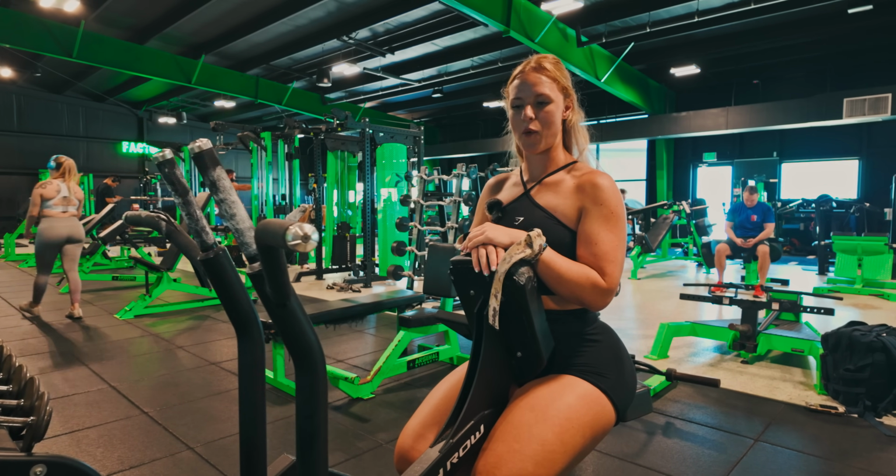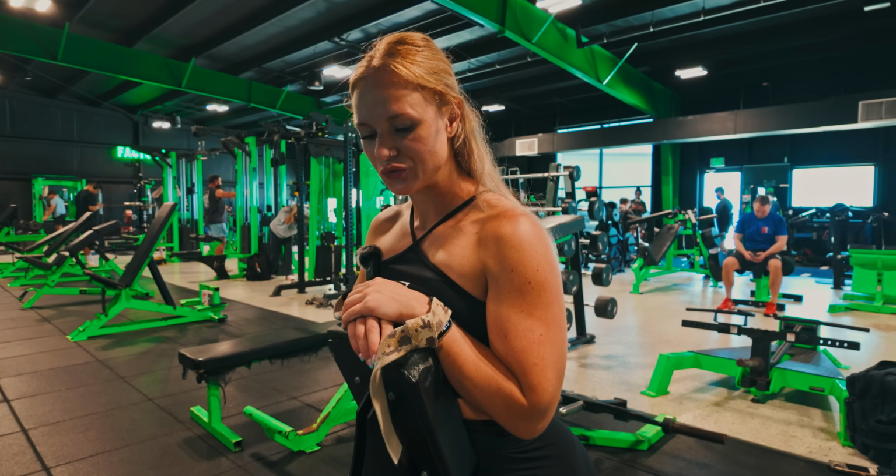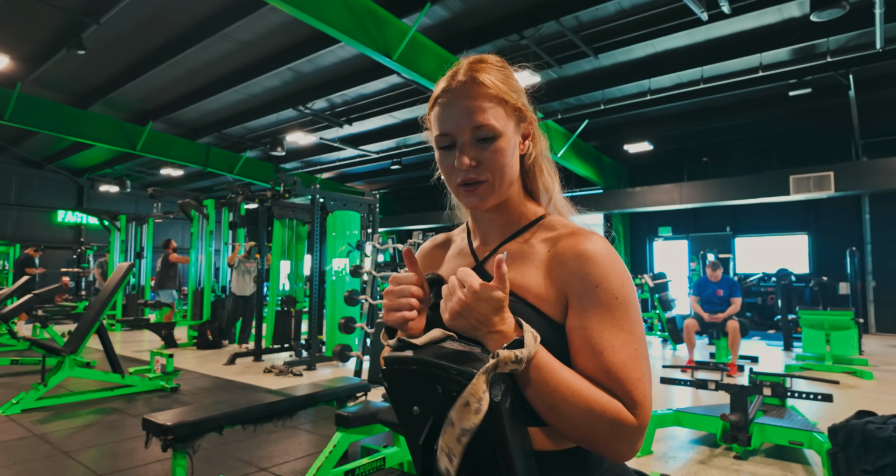I think I'm gonna do single arm on this, just to get more control, more of a connection, and it'll hit my lower lats, all being well.